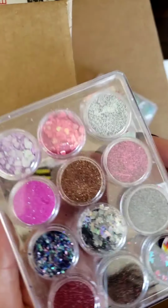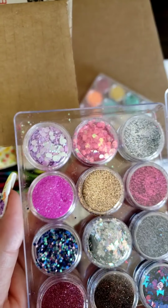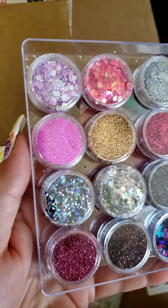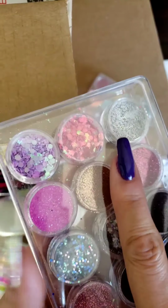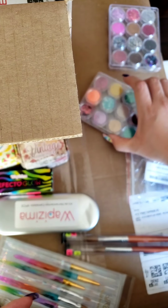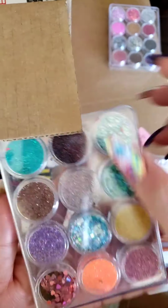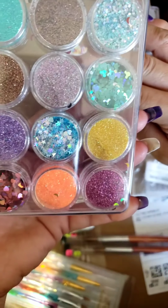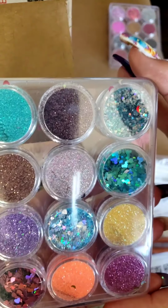Son para maquillaje también. Pero me encantaron los colores. Compras 12, los coges, los colores que tú quieras y por $7 esta cajita. So you just pick out the colors that you want, and the 12 of them cost me $7. I don't know if that's a lot, I don't know if that's pricey or not, but I like the fact that you have all these beautiful colors.